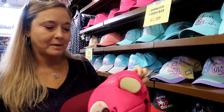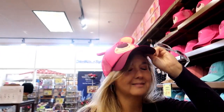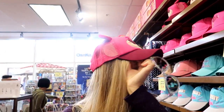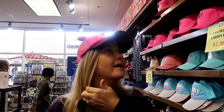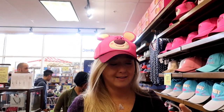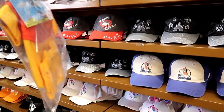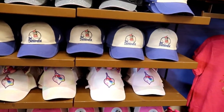So I need a Lotso in my life. You have your sunglasses on your head. It's a little big. Okay. A little big. Still looks good. Aw. This is like a hat you could wear to like Japan, I think. Oh yeah, definitely. Ah, yes. Plenty of cool hats though. We have a ton of fancy Nancy's.